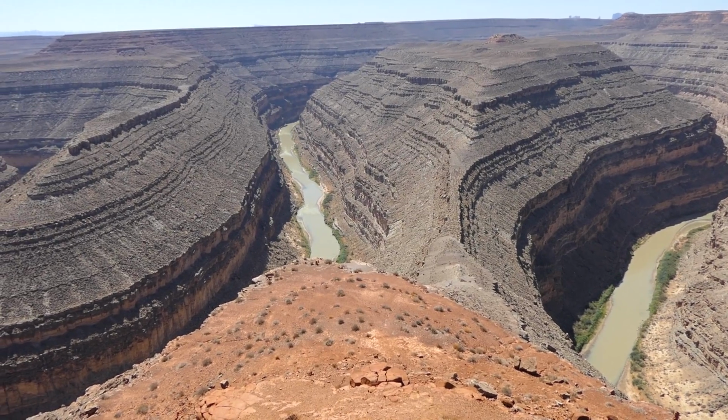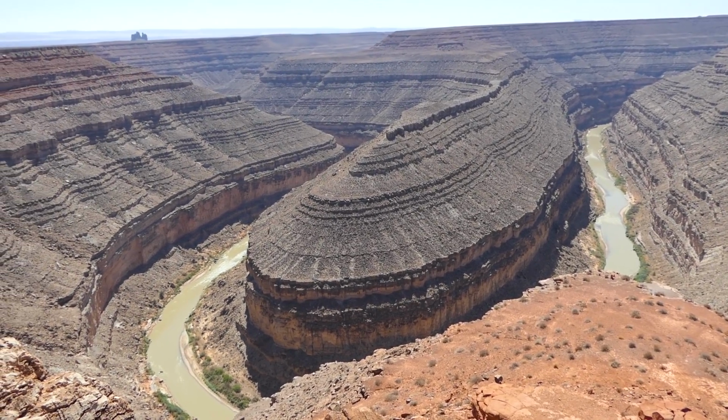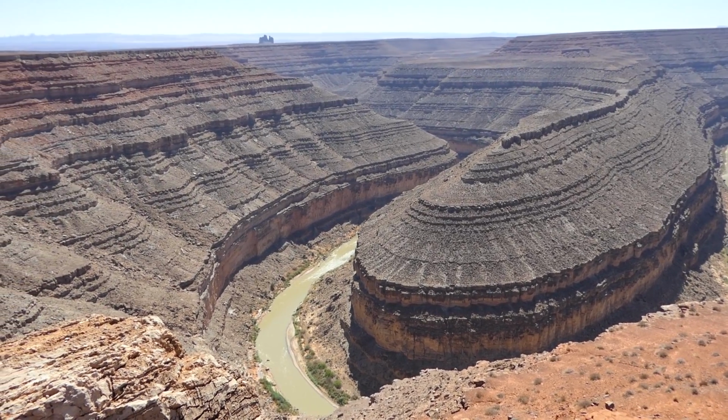Kind of like me deciding which motorcycle I want next. Just can't make up my mind. It's cut quite a hole in the ground though.